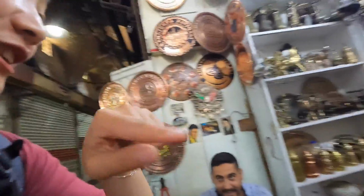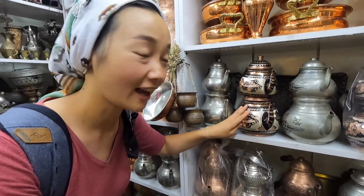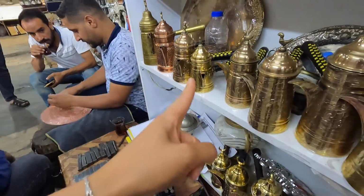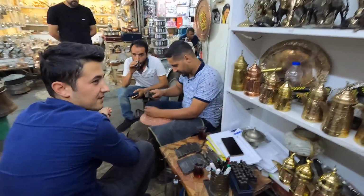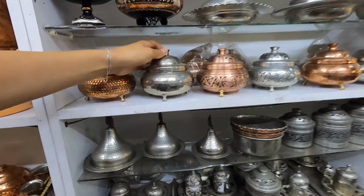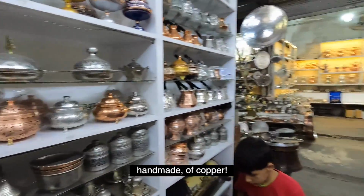So I have a look at the stores. Yes. Those are the Turkish teapots. So normally they have hot water here and tea on top. And then when they drink, they always mix the tea with water. Is that Turkish coffee? Yes, Turkish coffee. Sugar, for sugar. Handmade, old couple. Handmade?